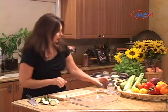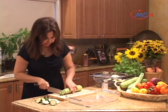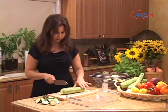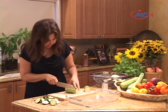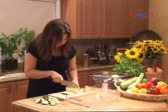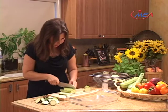Now we will prepare the other vegetables. I have some zucchinis here. These are amazing zucchinis. They're so fresh. And these are fairly large. So what I would do is I will cut them in half first, and then I will slice them lengthwise, about ½ inch in thickness. Should be good.